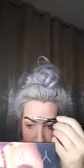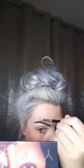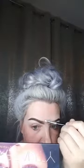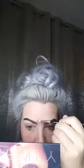But like I said in the beginning, it's like you're making a sketch for everything that you do. Because in the end, I have to go back anyway and brush them out just in case I got powder on them or anything.